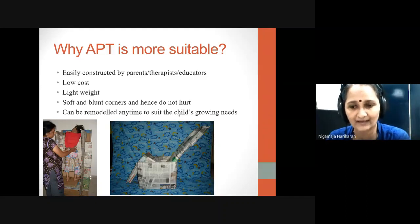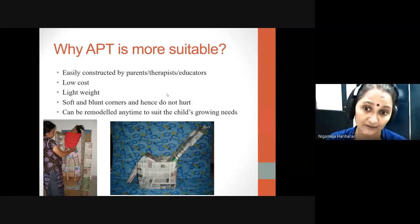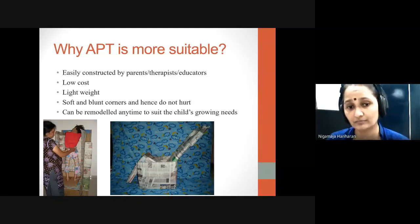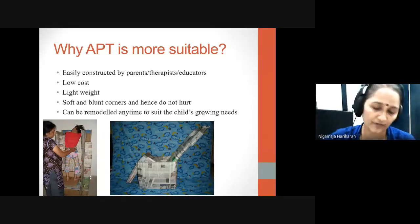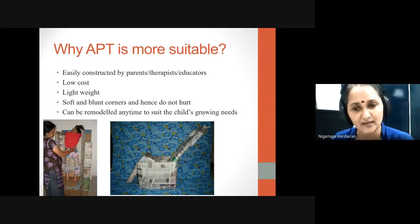But you can make something which you can try with your child. How many times we have felt that I don't know whether this will work. How can I tell my parents to shell out 10,000 when I'm not too sure whether the child is going to use it? And several times we have seen that we have made big equipments just to see that they are just lying in one corner. They are drying their clothes.